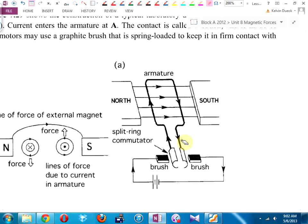And what we do is we run a current through it. Now, right here, we're running a current up the page. Which way is the magnetic field? From what to what? So all of you point your right thumbs up the page. Magnetic field to the right. Which way will the left side of this coil feel a force? Well, we called the current into the page, right? So, will it not be down the page? Yes?